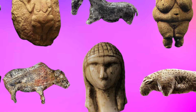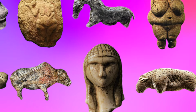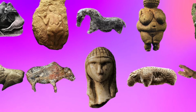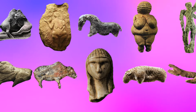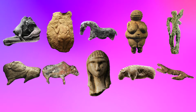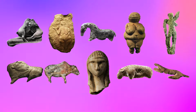These sculptures, whether of human figures, mythical beings, or powerful animals, reflect the creativity, spirituality, and deep connection to the natural world that characterized the lives of our prehistoric ancestors. Through them, we glimpse not only their world, but also the beginnings of art, symbolism, and perhaps even religion, elements that continue to shape human culture to this day.